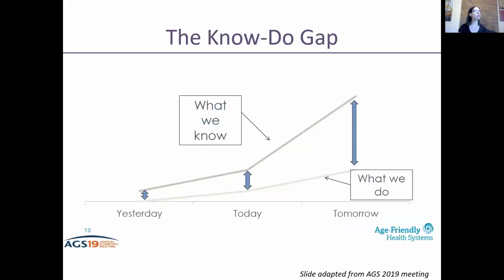So where do these all come from? Well, we have a lot of evidence-based care models for older adults, things that prevent delirium, things that provide the highest quality of care for dementia, models of care that prevent falls. But there's a growing gap between what we know from these models of care and from the evidence and what we're doing. And the age-friendly health system movement is trying to close that gap really rapidly since the older adult population is growing so rapidly.